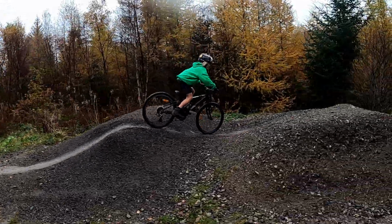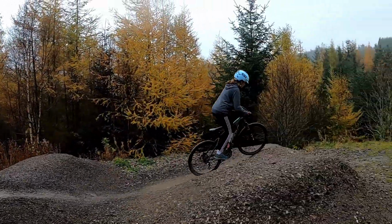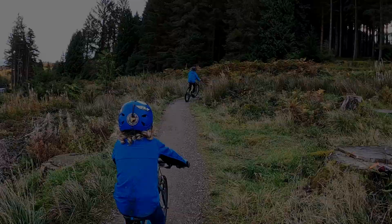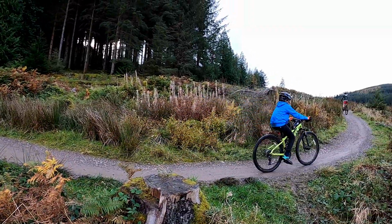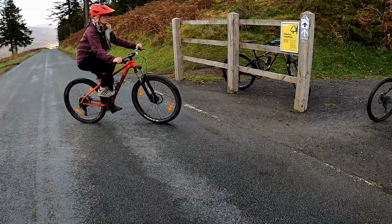We were messing around on a couple of rollers on a pile of gravel. This is my big sis. I couldn't manage it the first time, but I did it in the end. After the pile of gravel, there was about a kilometre of fire road. Then it changed to single track. Watch out for cars on this road crossing.